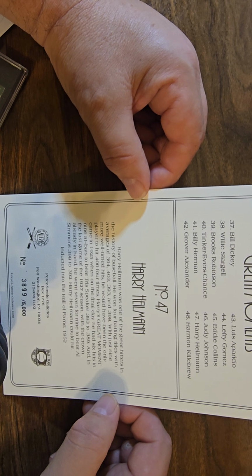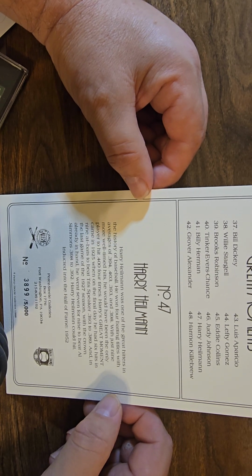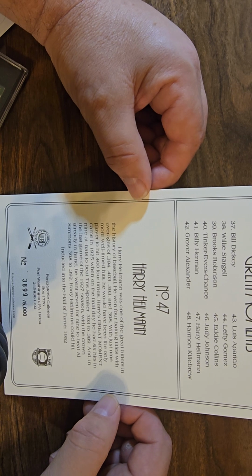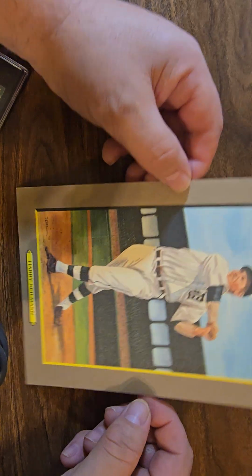And he won 4 batting titles with averages of .394, .403, .393, and .398. Unbelievable. Those numbers are just crazy. But Harry Heilmann, I think I probably need to read a little bit more about this man because he surely had a great career.